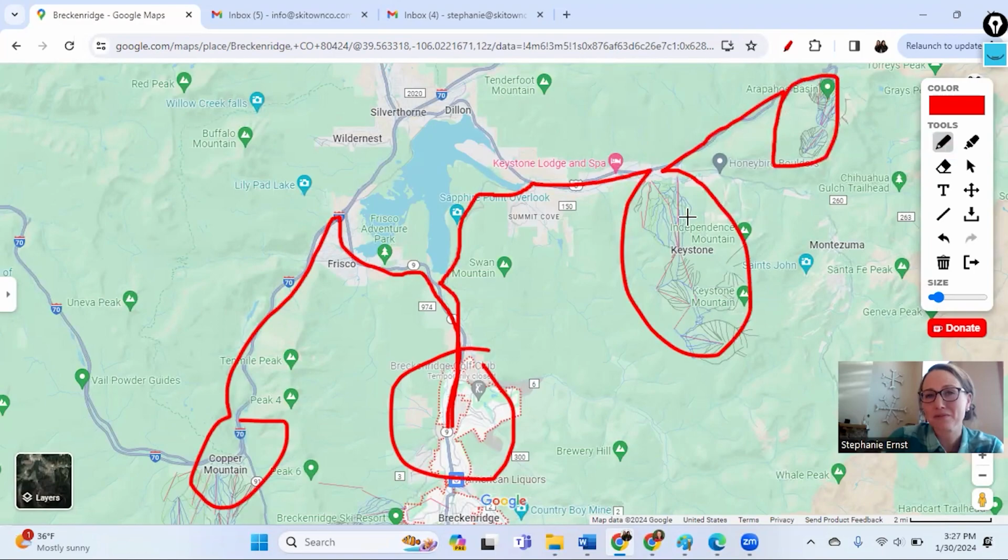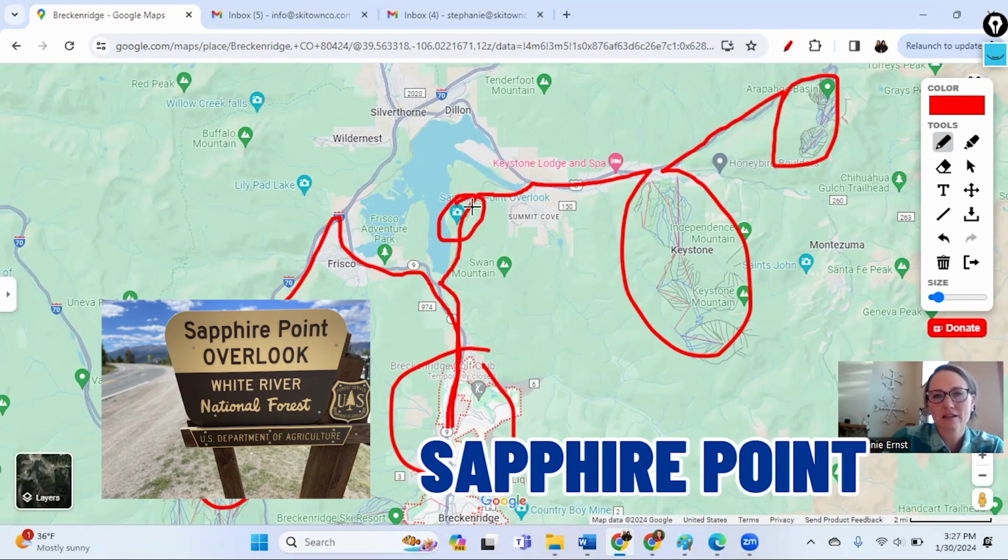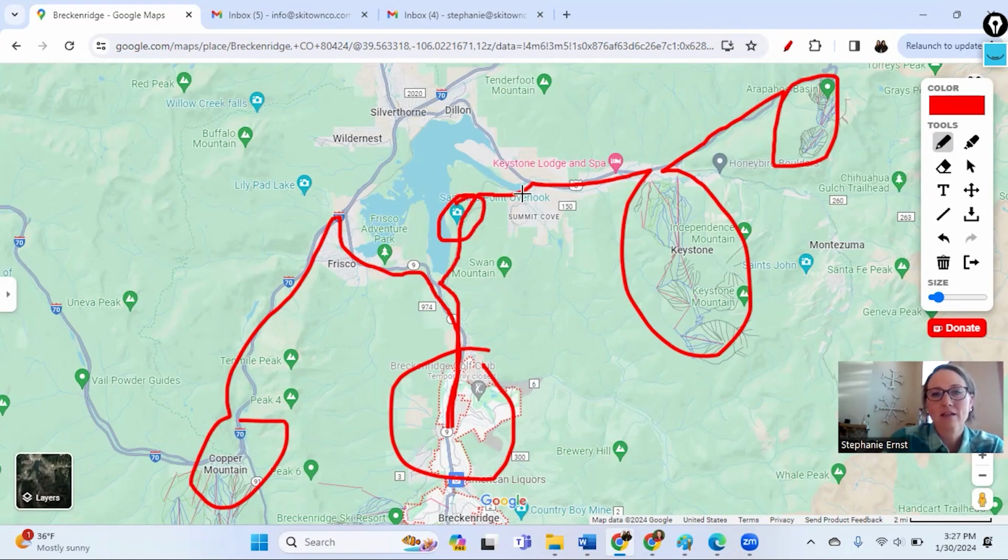Keystone is also owned by Vail Resorts. That is important to know, so a lot of times, double check your passes. Breck and Keystone are both owned by Vail Resorts. Now let's go back here, Sapphire Point. When you take Swan Mountain Pass, it is worth the 5-minute stop here at Sapphire Point to check out the views. It really is. It is stunning. You get views over the lake all the way to the Gore Range over here.